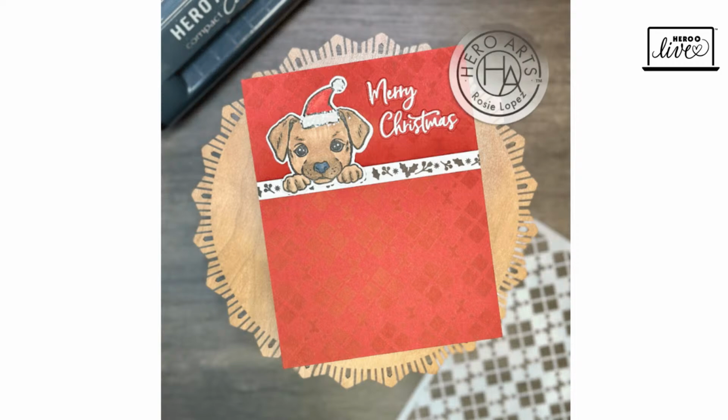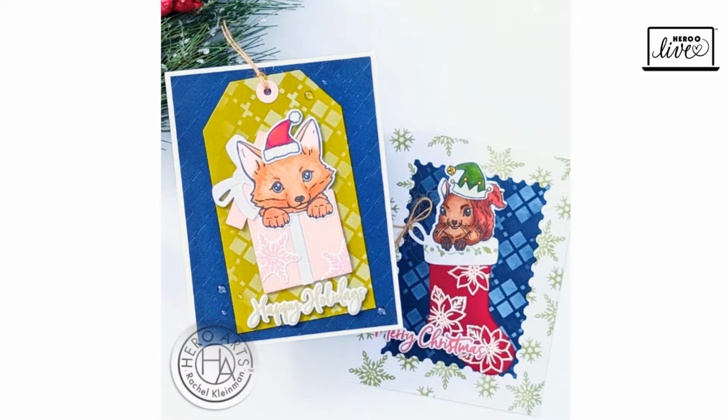So just like a different look. And I love how she did the border up there. She stamped that border stamp that's right underneath the puppy's paws and along on that white trim. That's a great use of that stamp. I think she might even have some glitter on the Santa cap. So cute. And then we have these adorable cards by Rachel.